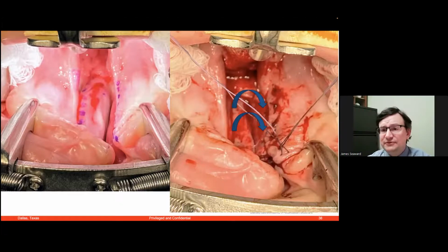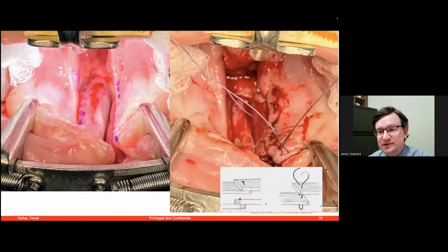So to inset the flap, it's laid under the mucoperiosteum of the palatal shelf, and it's sutured in a vest over pants technique.